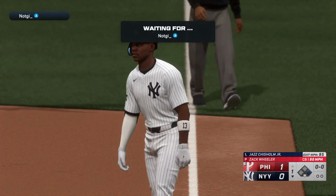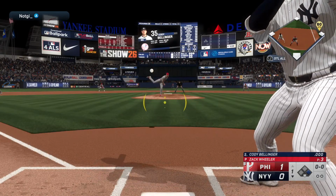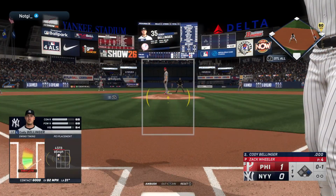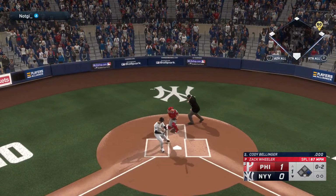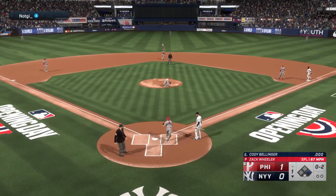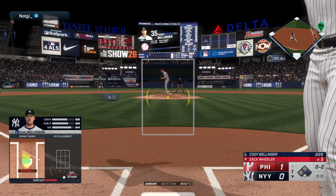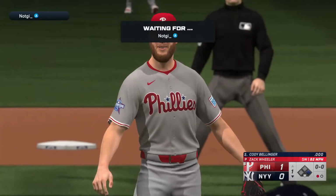Couldn't have timed it up any better than that. Showed a willingness to drive that pitch the opposite way. Didn't get jumpy, didn't try to pull the ball. He let it get deep, took the barrel right to it, and then extended through the swing for the line drive base hit. In the dirt, blocked. Swings through it, and that's a strikeout.